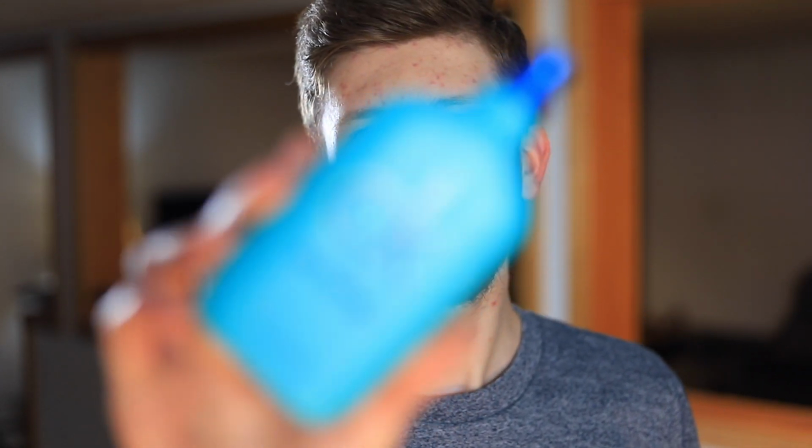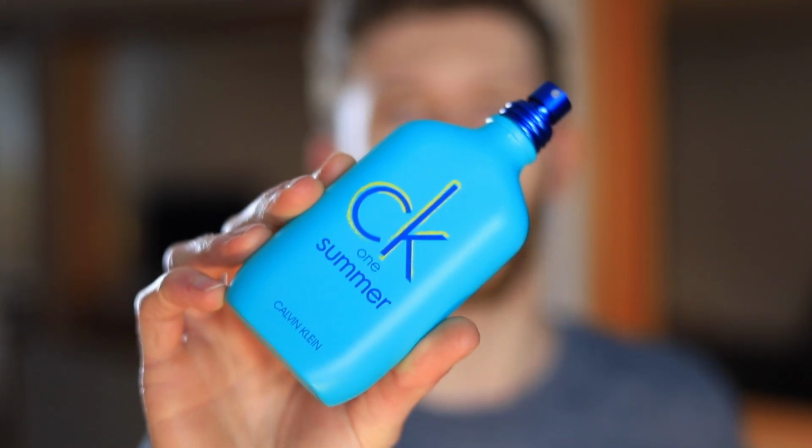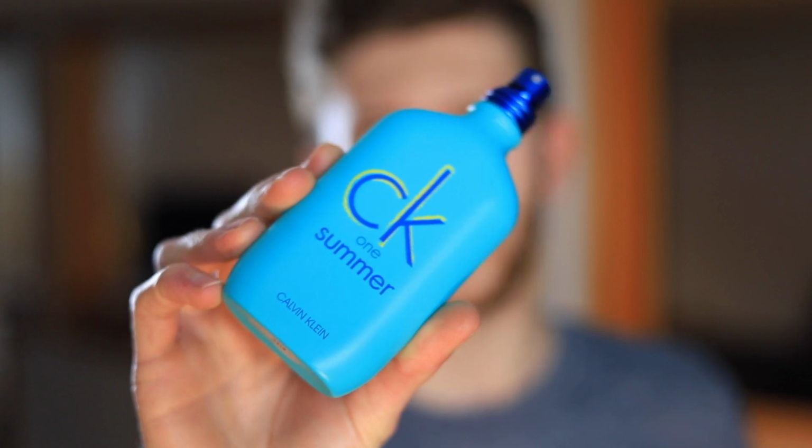This is one I picked up first. It looked really good online, so I went ahead and got it, was pleasantly surprised, and it got me thinking, well, that must mean that the CK1 Summer 2020 edition must be pretty good too, right? That's kind of what I thought, and on paper, this does look pretty good. However, when I got it in, started messing around with it, testing it out, I realized that for me personally, it's not the best. So today we're going to jump into it.